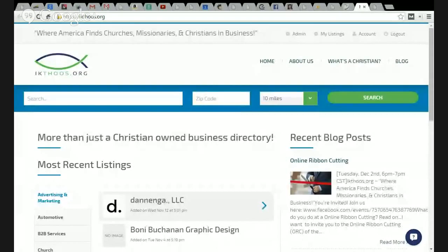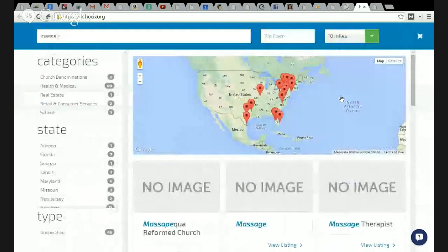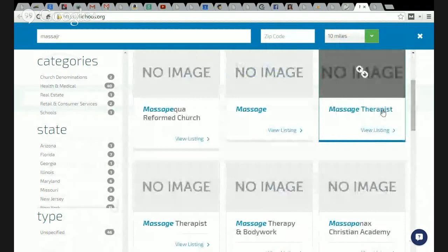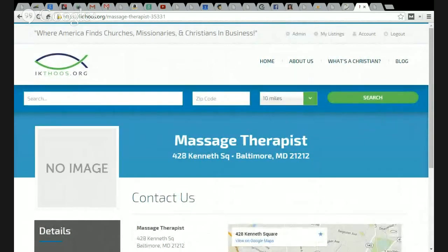Real quick, as I do that, I'll just do home, and let me know if you see this. Actually, I'll do massage, and I'll spell it wrong. See what happens. So it actually pulls up massage on there, which is good. So there's a massage therapist, and you can see that there's a listing on there that needs to be claimed.